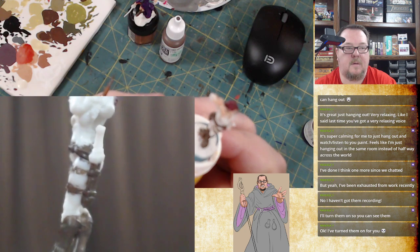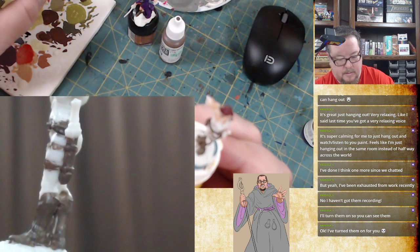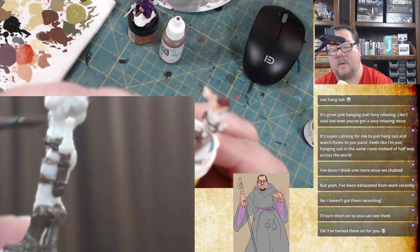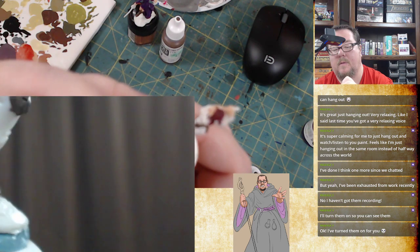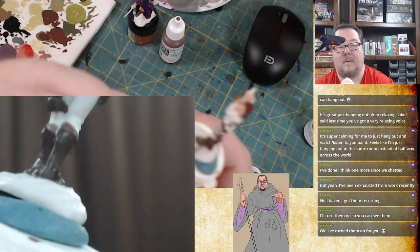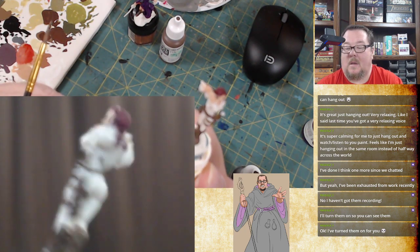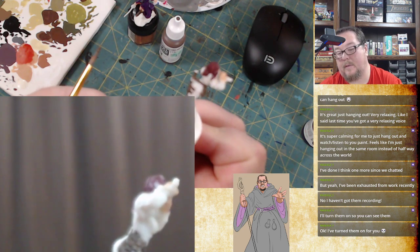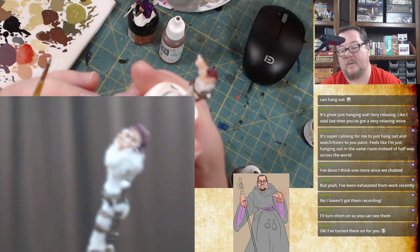I think that's about all I need. Well, might as well go ahead and do the hilt of the sword because leather. I mean, you know how it is. Right, while I've got the wet paint out, might as well get that done. Anything else that's going to need to be leathery here? I don't think so. I think the rest of that can just be clothing.